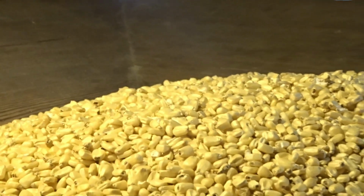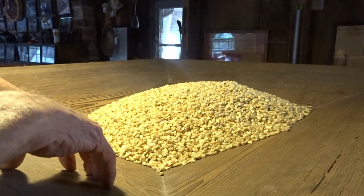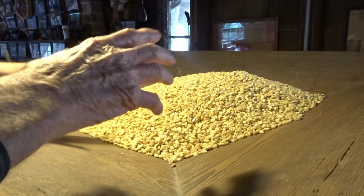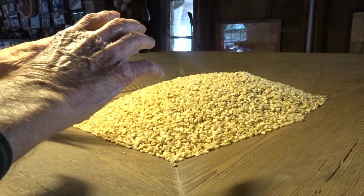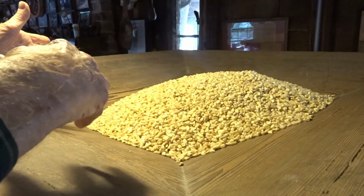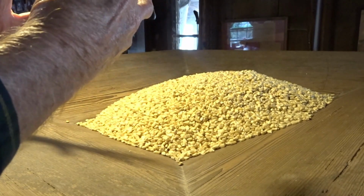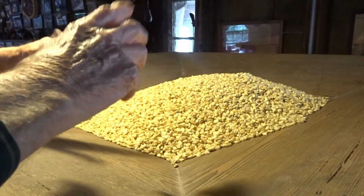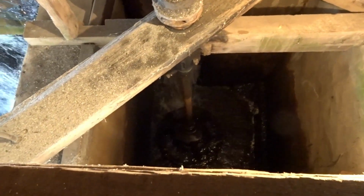And of course, when you cook this, you need to wash it. The way you wash it is you put however much you're going to cook in your pot, fill your pot up, stir it real good, and then pour off all the water and everything that floats. And do that three times. That's the chaff. The chaff will float. Then when you get through, you just cook it like regular grits.